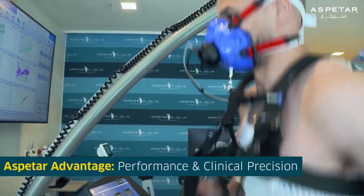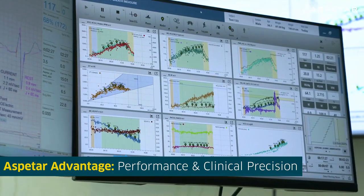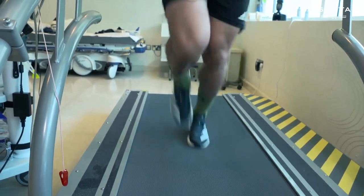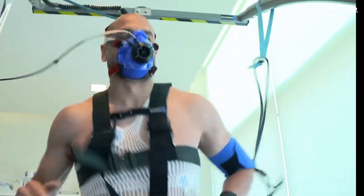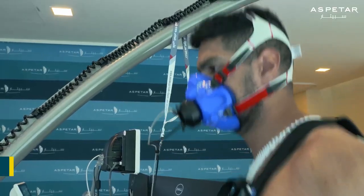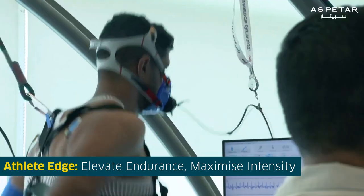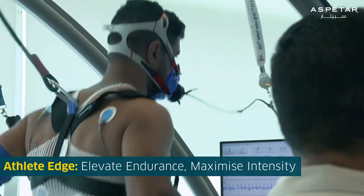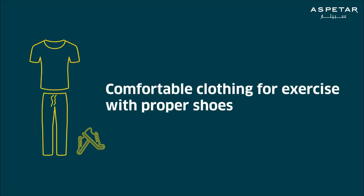Cardiopulmonary exercise testing at Aspetar can be done for clinical assessment and to assess your physical performance. It can be used to help determine proper exercise prescription for people in cardiac rehabilitation. The test is also quite valuable for athletes, especially endurance athletes, because we can determine the proper exercise intensities to enhance your athletic performance.